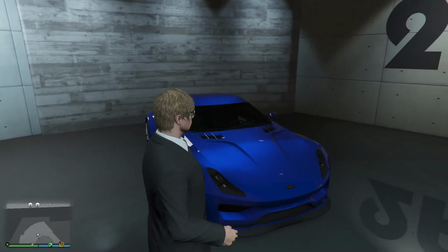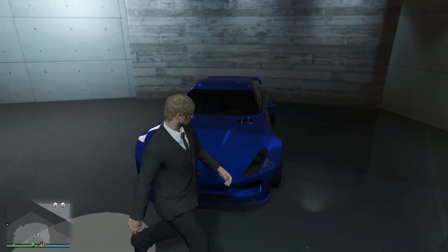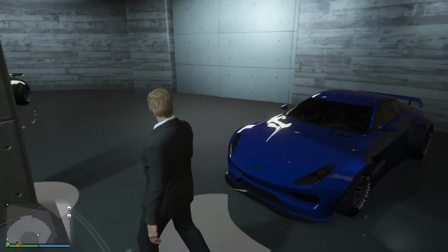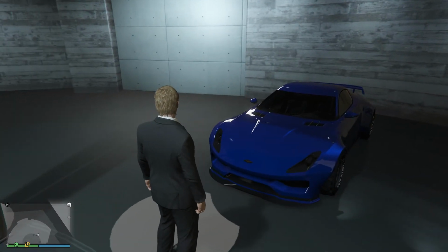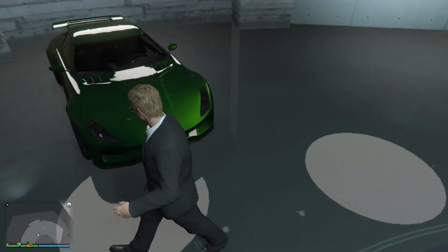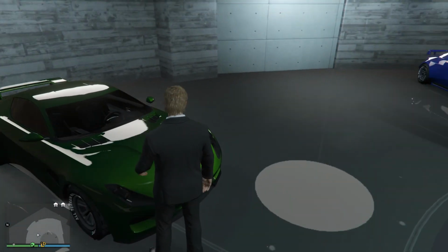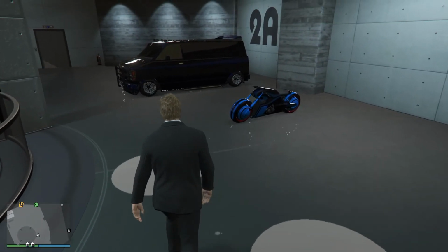I bought these for the testing video that I did a few weeks ago. I've kept them just in case they're involved in any other testing I do in the near future. I didn't want to sell them just yet, but they're not something I'll ever use in races. So that's the Specter Custom, and then we've got the Specter here. If you want to know any more information on those cars, then there'll be a link above for the video.